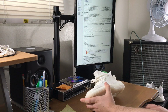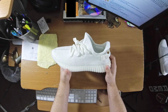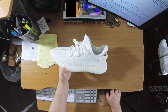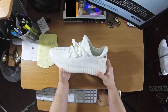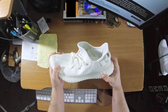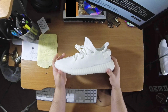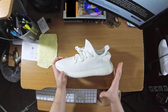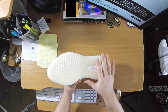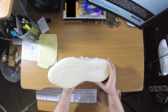So I was actually wrong. It is more of a kind of rubberized plastic almost, which seems cheap. It sounds cheap, but it's actually very solid, and it does have some movement there. So that's interesting that they went with TPU, and then of course the outsole is the rubber.